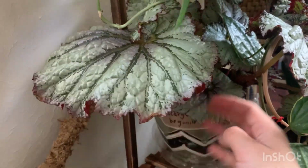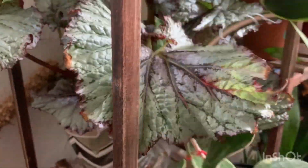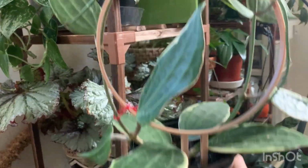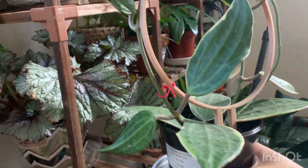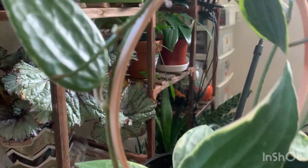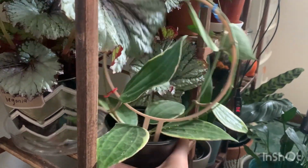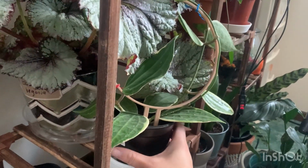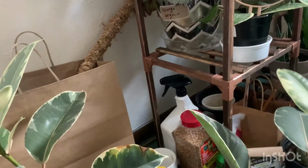Next, we have this escargot rex begonia with these massive leaves, looking pretty and silver. We have a Hoya macrophylla. I just love the way these leaves look. I put it on this circle trellis because it was just a little too viney. It looked like it had these arms that were just reaching out, trying to touch and grab everything. Okay, are you good? Are we good? Yes.